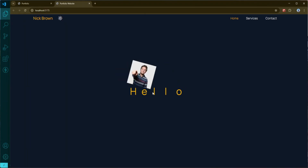So, as you can see, at this point, our hover effect is fully functional. When the user moves their mouse over a letter, its corresponding image fades in with the correct rotation, and when they move away, it disappears. With this, we have successfully built the dynamic hello effect in our hero section.